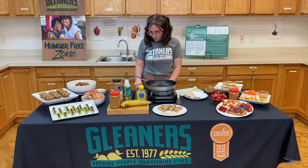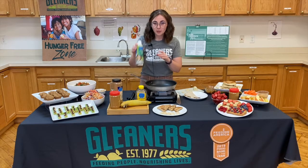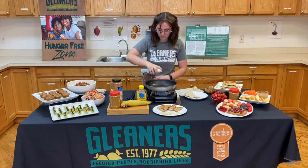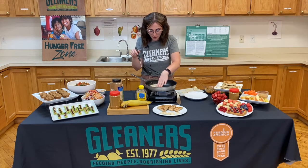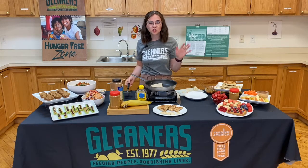Now we're going to turn on our burner and put it on a medium-low heat. Grab your nonstick cooking spray and lightly spray your pan. All right, so we're going to take our tortilla and place it in the pan, and we're going to let this cook for about 1 to 2 minutes on each side.